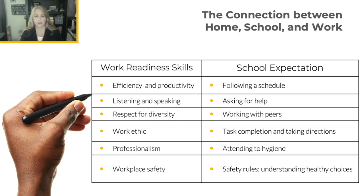Knowing the work readiness skills, practicing them at home and school, and recognizing the support needs a student will require to successfully engage in the workplace are great steps to building work skills and independence. So how do we pull home, school, and work and community together?